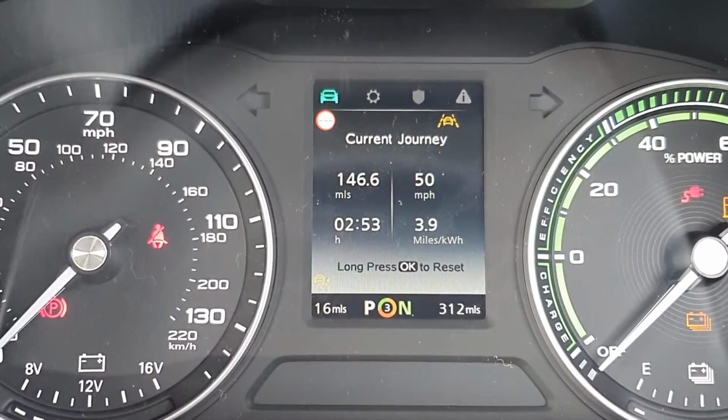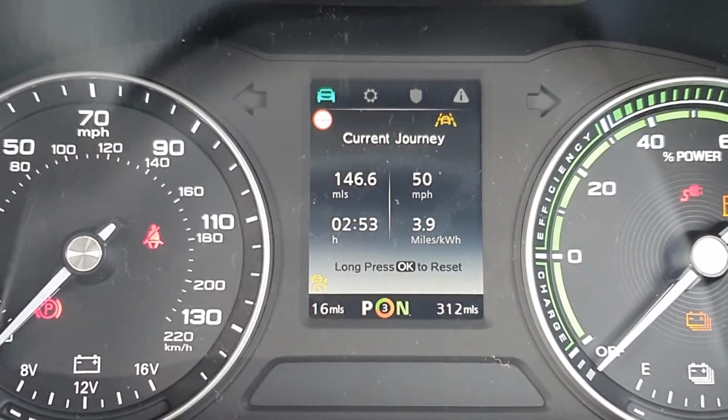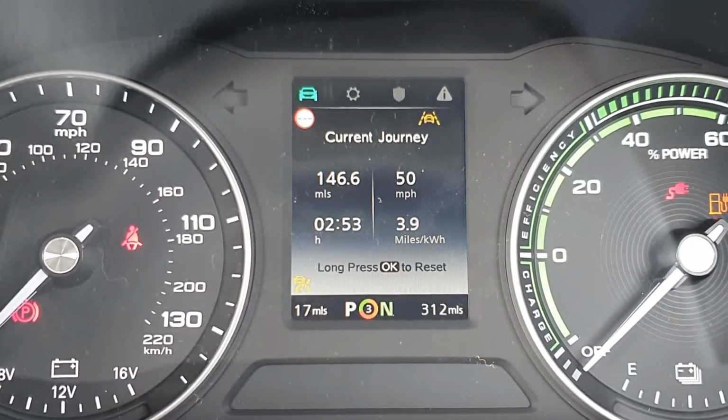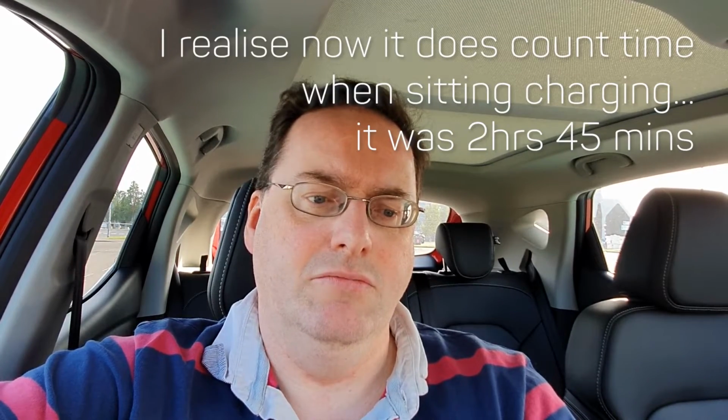Right, okay, so 146.6 miles, 3.9 miles per kilowatt hour average. That's pretty good. Yeah, that's not bad. And over 3 hours total journey time.